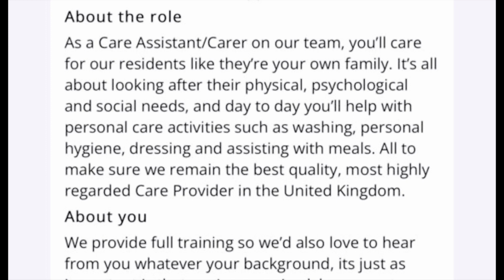So you're going to pick out keywords from this advert and add to your skills. So you're going to write helping patients with physical, psychological, and social needs. You're also going to write helping patients with personal care activities such as washing, personal hygiene, dressing, and assisting with meals. So this is an example of how to get keywords from a job advert to include to your CV, and I'm going to tell you why.